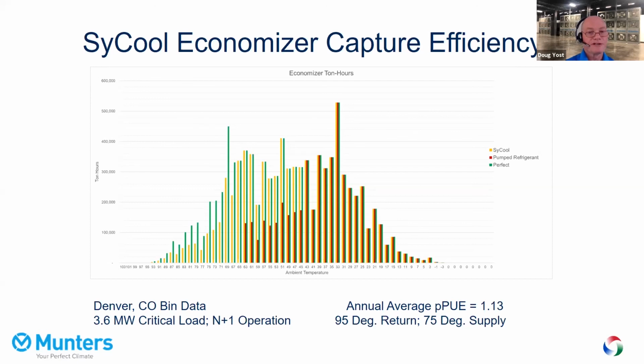The green represents using outdoor air 100% of the time. On the x-axis, you have the ambient temperature, and then the total run hours are on the y-axis. You'll note again, as Jason has stated, that our competitor, which is a pumped refrigerant variant, has to bring on compressors at 43 degrees. Munters, however, can keep running 100% outdoor air up to 63 degrees, again, at these conditions. So that economization capture rate is critical.